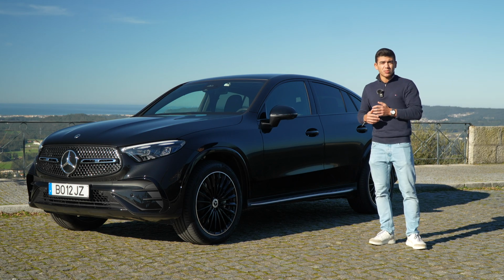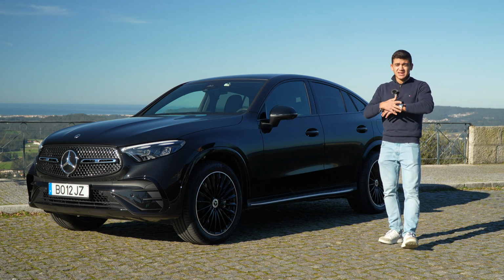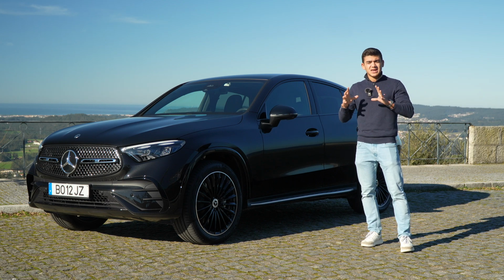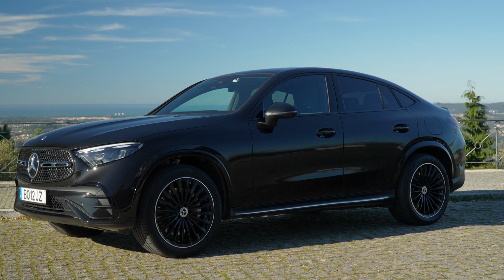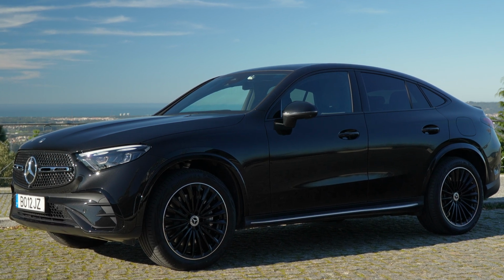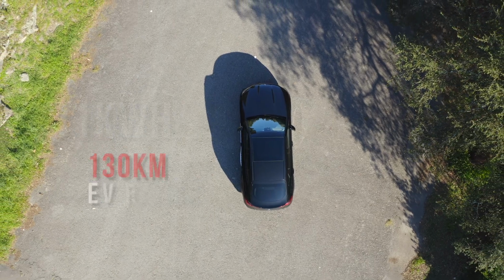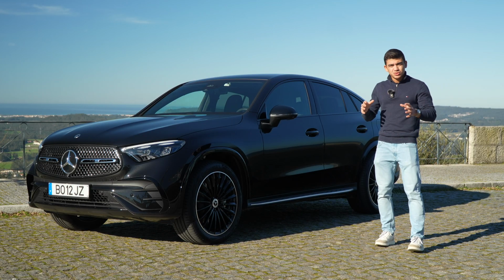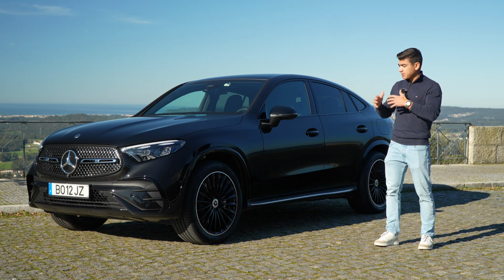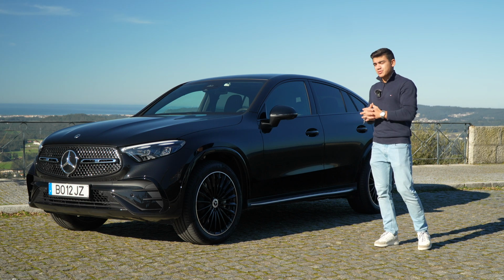Mercedes actually did a great job building this car. This is a very heavy SUV, but it also has insane electric range and also features a gasoline motor, which is the best part about this car. This weighs around 2400 kilos and it has around 130 kilometers of range, which means it has a 31 kilowatt battery inside. For a plug-in hybrid, that's huge, and that's probably one of the biggest in the business.